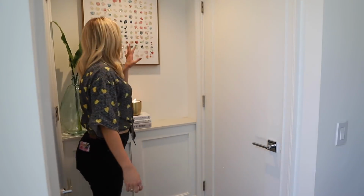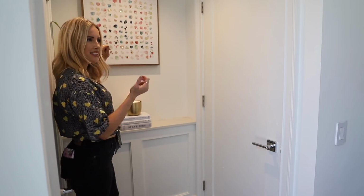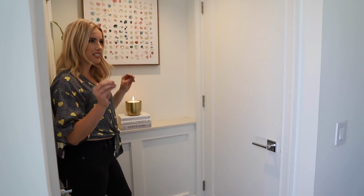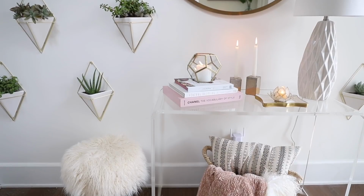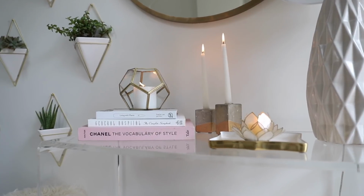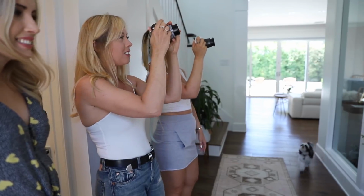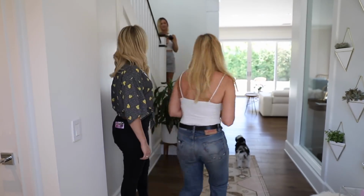So what I love about this painting is it encompasses your home. Yeah, it's kind of like your color palette. I always tell people to put your color palette somewhere in your house so you can stick to it. Watch that in your video. I love how that's our blanket, and I like how you took some of that. And that's your Chanel book. I'm so excited. This looks so good. Now go back upstairs and walk down and look at it.